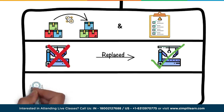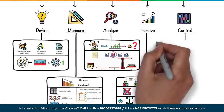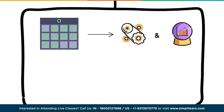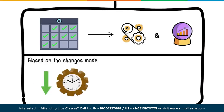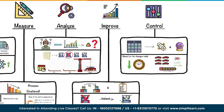You also find a way to save time by attaching wheels on the frame in the initial stages of the manufacturing process, unlike how it was done earlier. Now, the car can be moved across the assembly area faster. And finally, in the control phase, you make regular adjustments to control new processes and future performance. Based on the changes made, the company was able to reduce production time and manufacture about 2,000 cars a day with a higher quality of output.